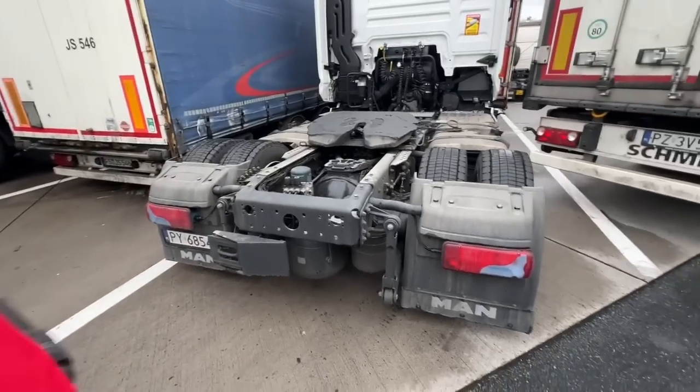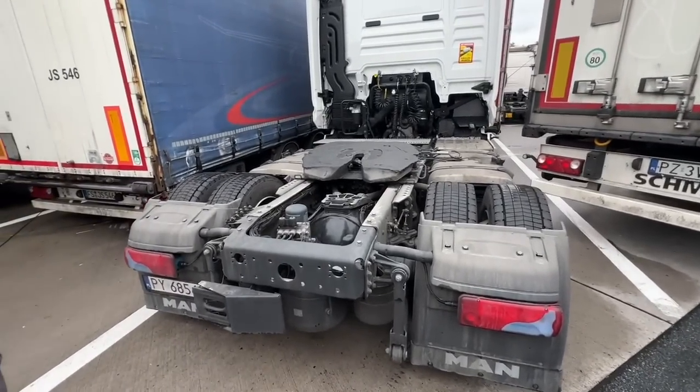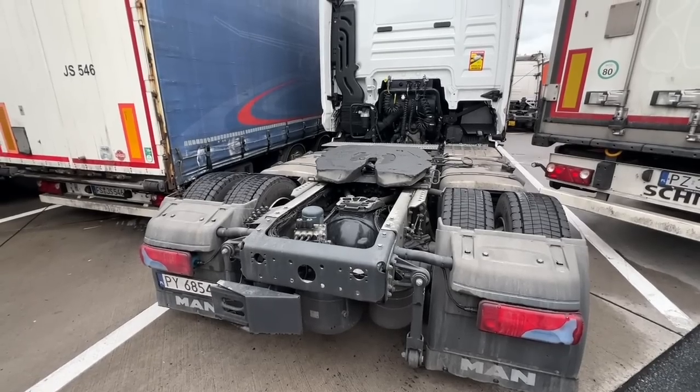MAN. That's a German company, right? It makes machinery and so on, and they make big trucks.